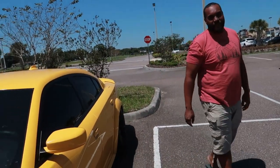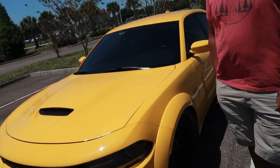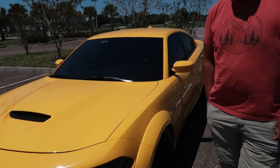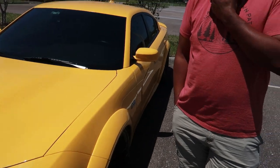Now I will tell you, we have this argument all the time, mainly because my car is a 2019. From 2019 and up, they literally chopped the legs off of everybody who has an SRT. Dodge did, I should say. Because now you can get pretty much everything an SRT has without the badge saying SRT.